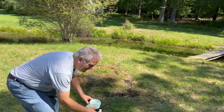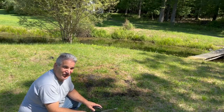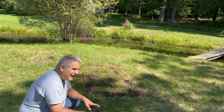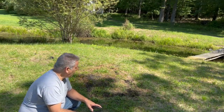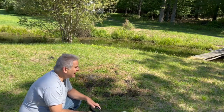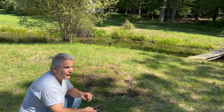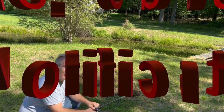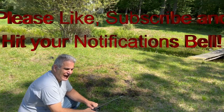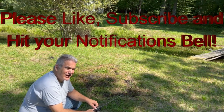Okay, that's pretty well saturated. Saturated. So, one or two ants that weren't too happy, but I think this should do the trick. At least we'll find out. I'll come up here in the next week or two and check it out again. But let's try some luck at fishing.